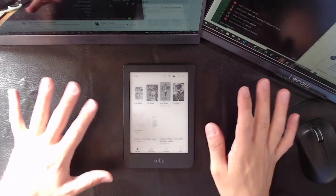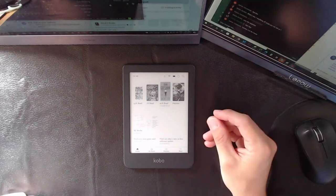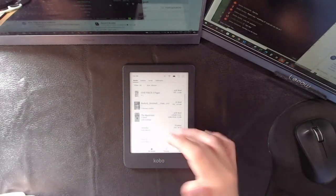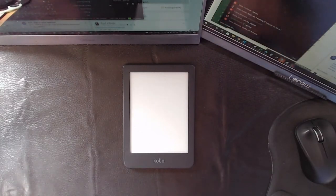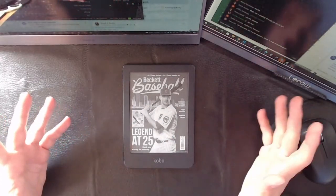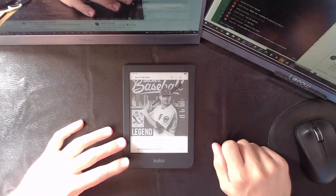So I'm dwelling on the ecological properties of it because, honestly, it doesn't have anything else going for it. And not in a bad way. That's not what I mean. What I mean is that they haven't done anything groundbreaking in this unit. It's just 300 PPI. It has books. It has the shop. You can sideload in manga. You can sideload in PDF. They haven't done anything like, whoa, look at this feature that no one else has done. There really isn't anything. Nothing at all. It's just a Kobo e-reader.